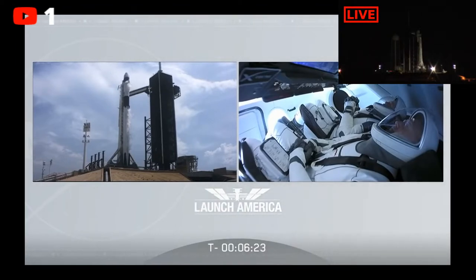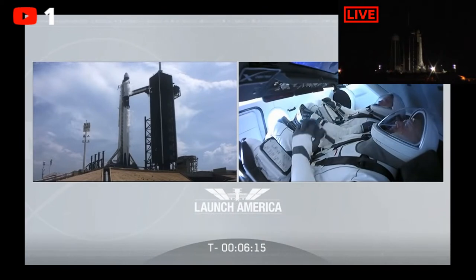Should hear that call out, RP1 load complete, coming up in about 6 minutes. Again, RP1 is just that densified kerosene or that rocket fuel that Falcon 9 is going to use to power Bob and Doug to orbit today.